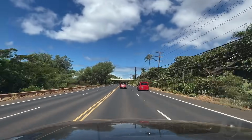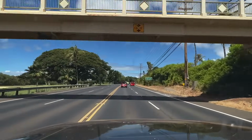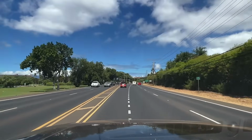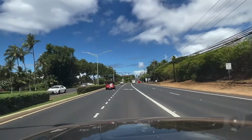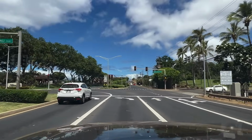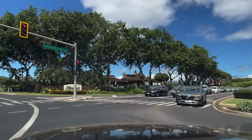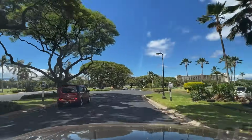On the right here you see the Kaanapali Golf Course. You'll also see it coming up here on the left. Coming up here to the left-hand turn onto Kaanapali Parkway. As you can see, Kaanapali is as lush and green as ever. It really is an inviting place once you get past the burn zone in Lahaina town.